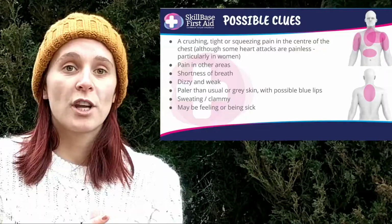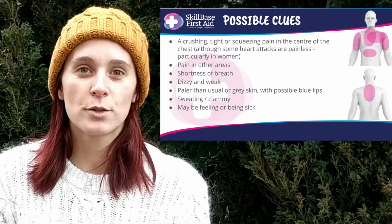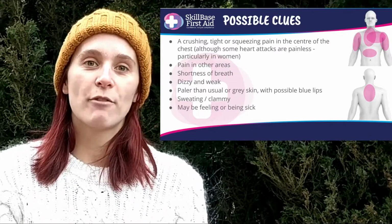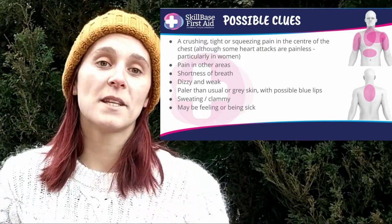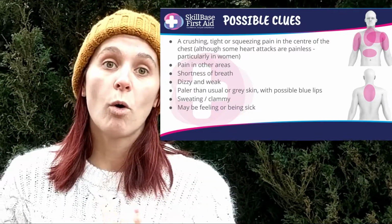It's really important then that you know what it is that you're looking for. So here it is. Some of the symptoms that might present themselves include a crushing or tight or squeezing pain in the centre of the casualty's chest, although some heart attacks can be completely painless. The casualty's pain may spread, it may radiate over into usually the left arm, sometimes up into the back of the shoulder blades, the top of the abdomen, the jaw, the neckline.